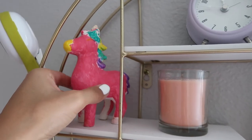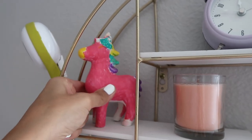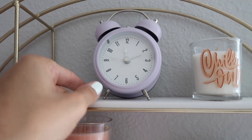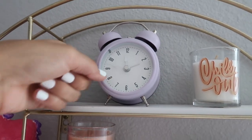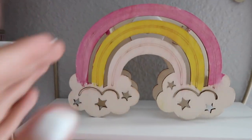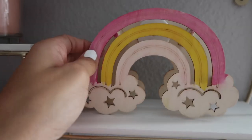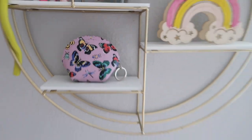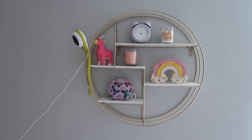And then she has this ceramic unicorn that she painted, a little candle, a little lavender alarm clock, which actually does work, but it's more for like decor. This chill out candle, a little rainbow that she also painted at her grandma's house. And then she has her butterfly coin purse on here. So that's her little shelf.